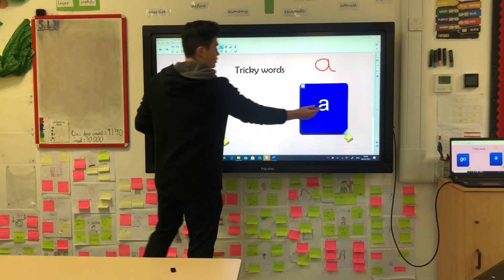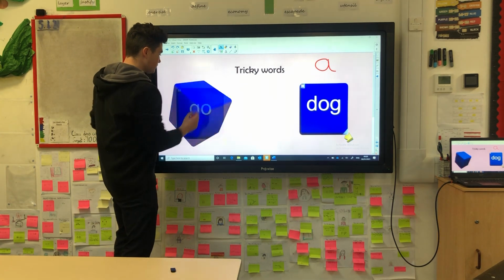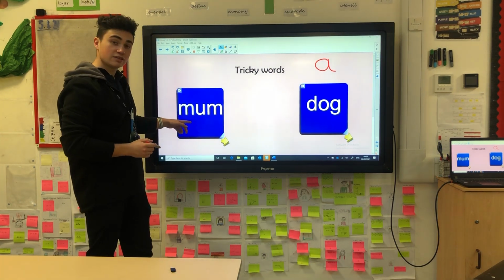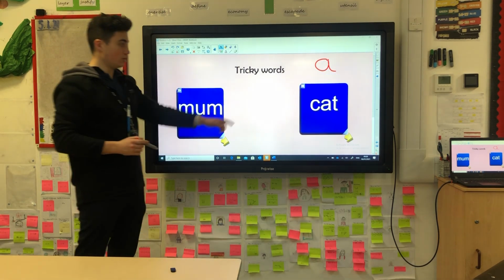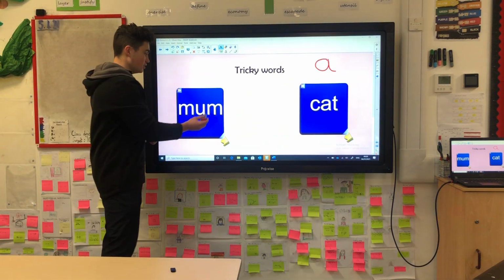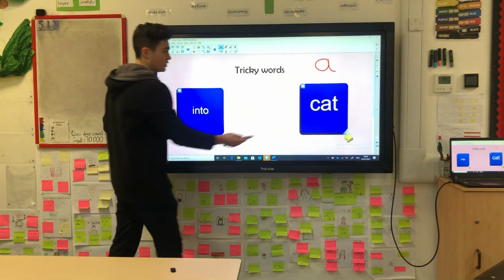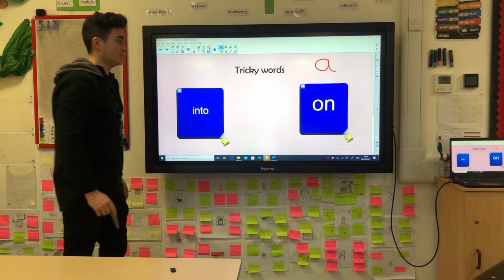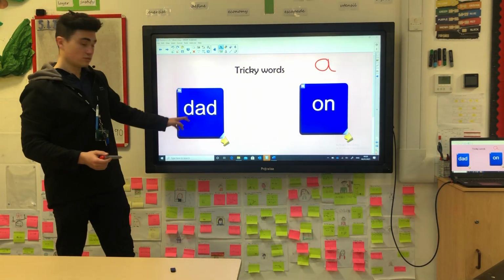Well done. What is it? Dog. Well done. Have a think. What is it? Mum. Well done. Have a look. What is it? Have a think. It's a cat. Well done. What is it? It's into. Very good. Into. On. Dad.